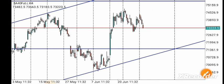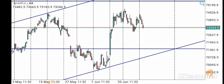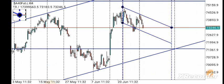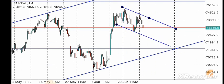But in as far as the H4 chart goes, we can see that right now we seem to be in a downward trend, more or less, right? And the H4 chart says that we should be looking for sell opportunities. However, I would not sell. I would not sell at this point in time due to those reasons that I've given you. I don't see any actual buy or sell opportunities at this point in time.